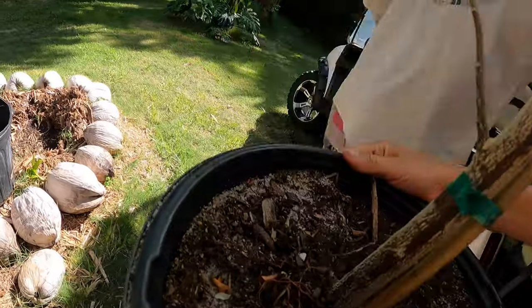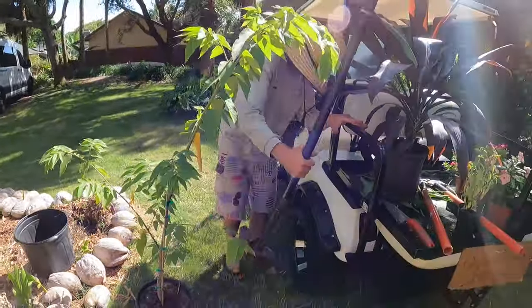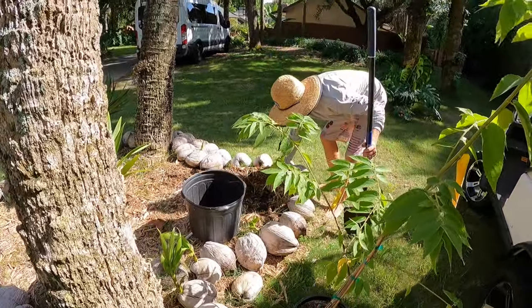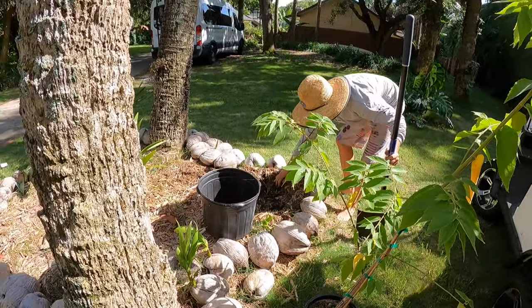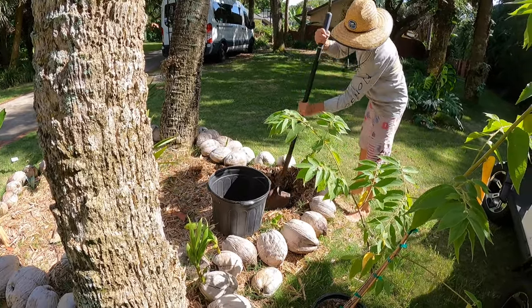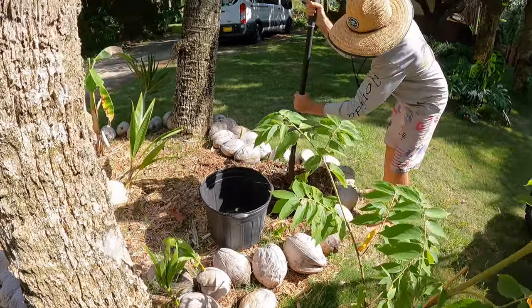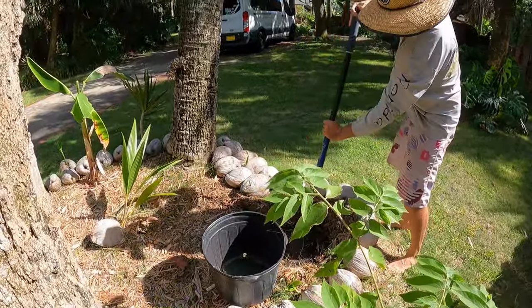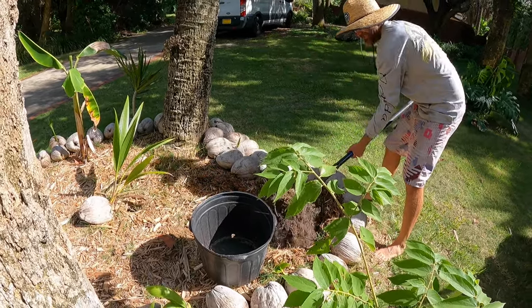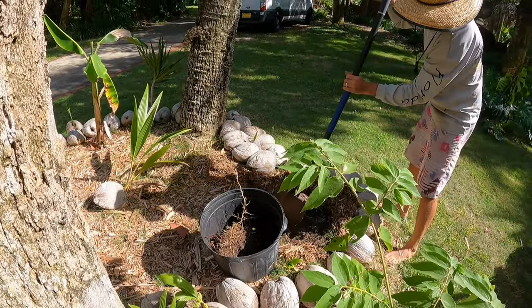Here we go. So we had a loquat here. A Christmas loquat. And I really didn't do much to help it, and it failed on us, so I learned my lesson. Here's the root system from the failed loquat.